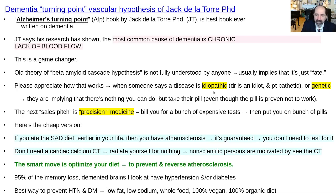So idiopathic means of unknown cause. Be careful when you're told that a disease is genetic, because that implies there's nothing you can do. A lot of times there's a genetic vulnerability, but that doesn't mean that they're causative. So just because somebody has a positive family history of dementia or diabetes or heart disease, they don't have to get heart disease at all.